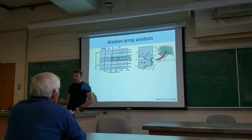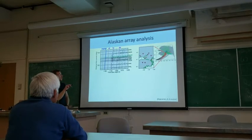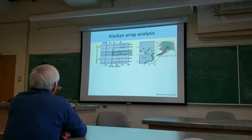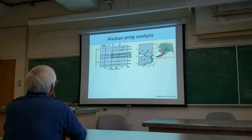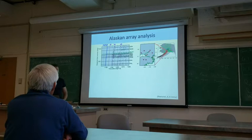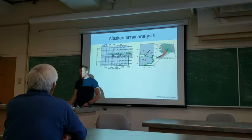And we observe the different PKP branches have different move-outs depending on the velocity structure. We can see the 3 predicted arrivals in purple, but PKPDF arrives earlier than is predicted, and with a different move-out, a different slope than that which is predicted. So PKPDF is coming in from a different direction than the 1D model will predict.